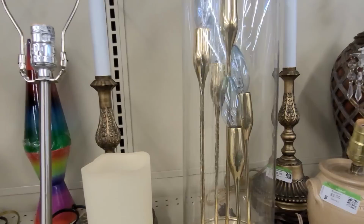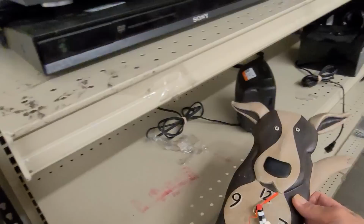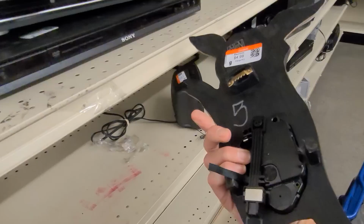I just spotted this fabulous Allen Designs wall clock. It's the black and tan dog. He's only $5. He is missing his pendulum, but replacements can be easily ordered on their website.